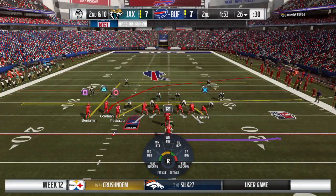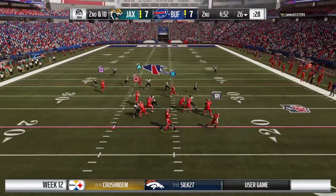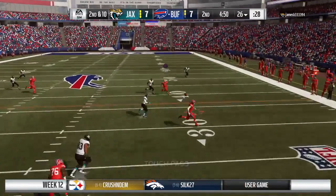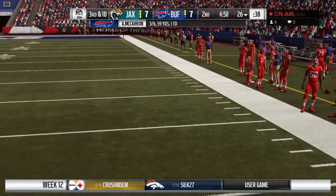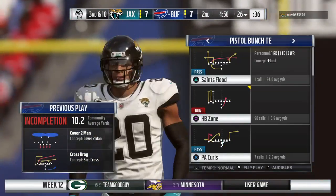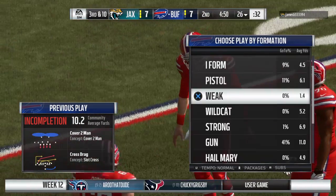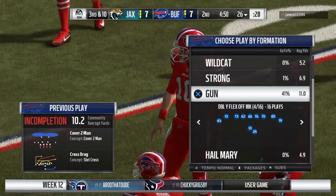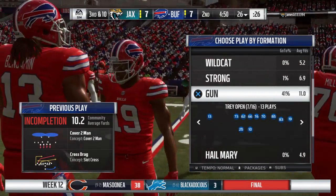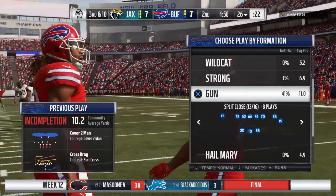So now 2nd and 10 after the incompletion on 1st down. From the gun, it's McCarron. And that one goes incomplete. He's maybe lucky it wasn't a fumble as he got hit as he threw it. When defenses get to the quarterback that quickly, a lot of times it's called a jailbreak. It wasn't quite that fast, but fast enough that he had no time to look downfield and set himself to throw the ball. And as he tried to do that, he was hit, and it forced an incompletion.